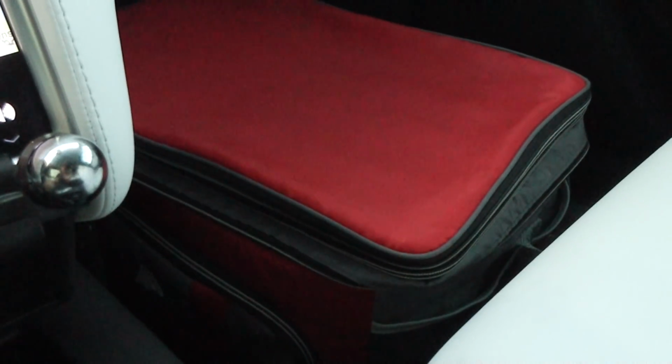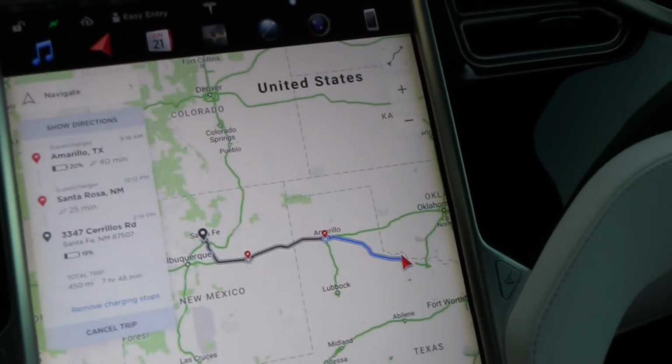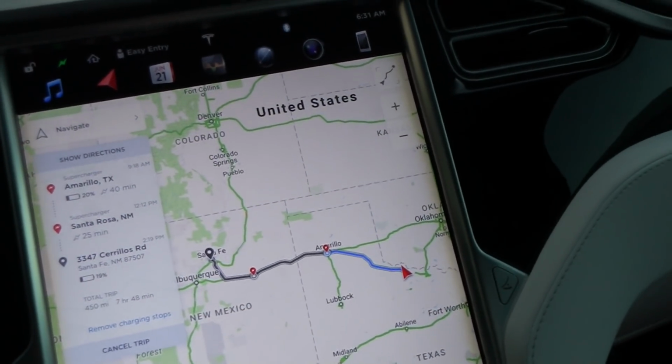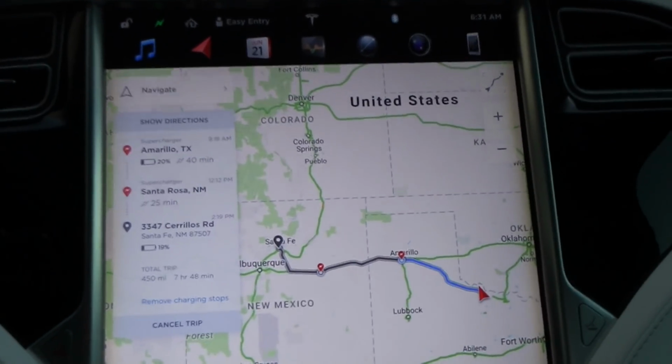So the food, or the drinks, are being stored in the footroom of the passenger. Everything is connected. My Wi-Fi is on. Coffee is here. And I connect the phone as well. I can take the sun visor off because the sun comes from the other direction. And we are ready to go.